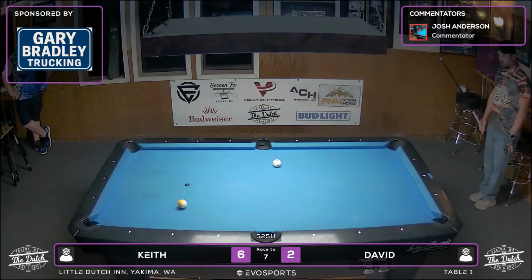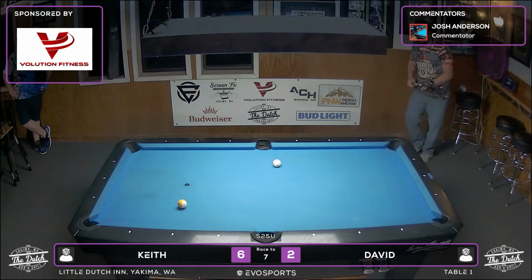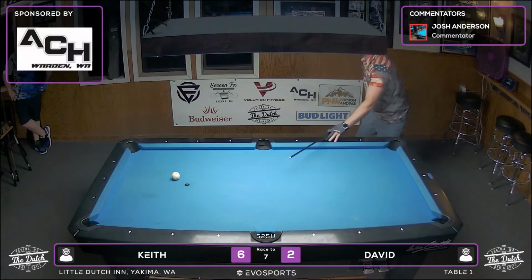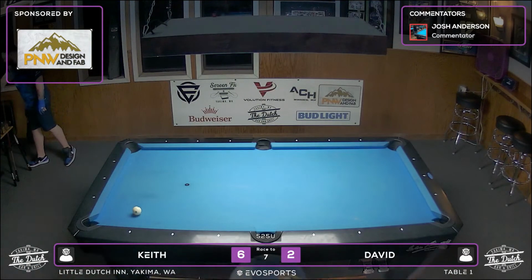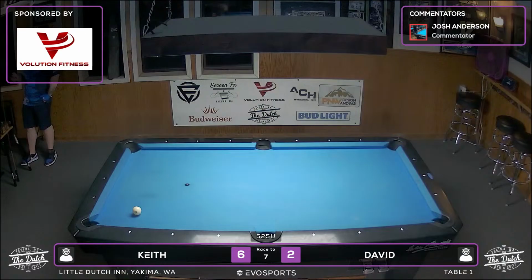All right, this is for the match. Keith's taking his time. There's a lot of shots in here David's going to want back for sure. There it is. Good job, Keith. Shot really good. David struggled, but you can't take anything away from Keith. He shot pretty strong there. He had a rack or 2 in the middle that he made some mistakes in, but other than that, he shot really, really good. So good job, Keith.